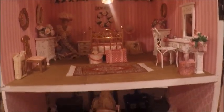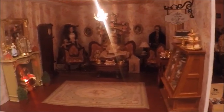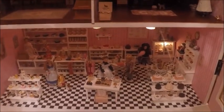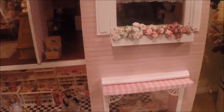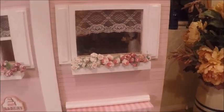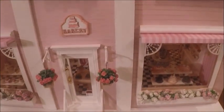the tea room. So we're just going to have a quick scan of the Dollhouse Bakery, so you can get another scan of what it looks like before we close it up. Now we're going to close it up. That's what I love about the front opening dollhouse. So easy to get to. You just close it up. You don't have to turn it around.